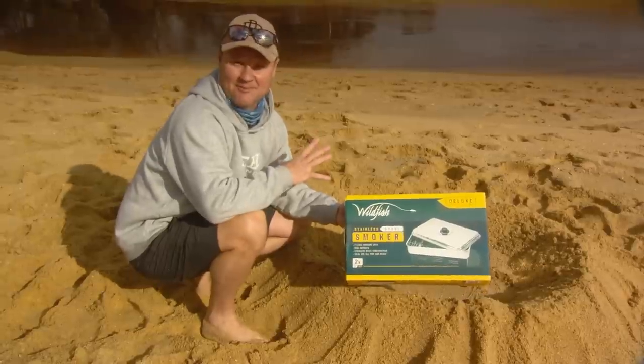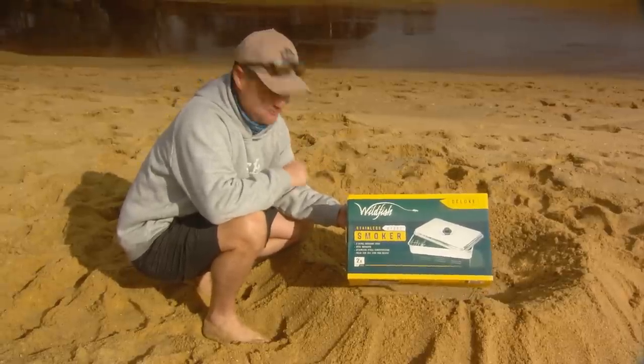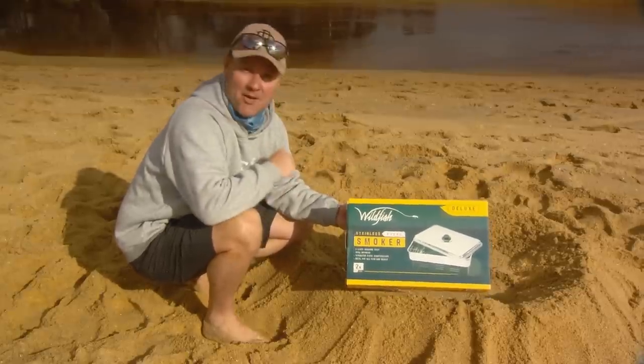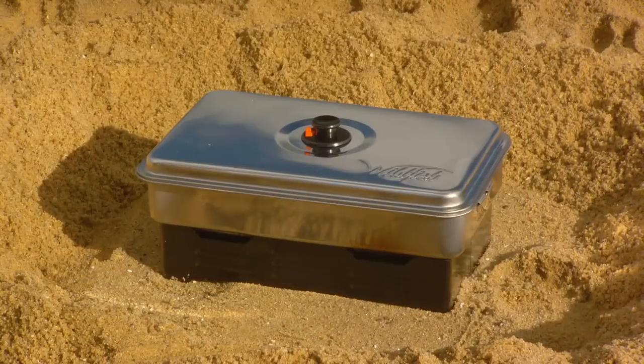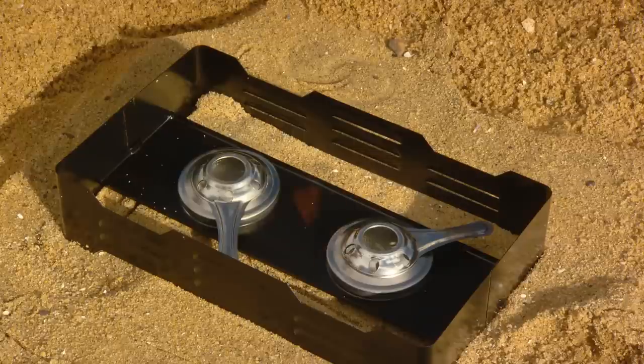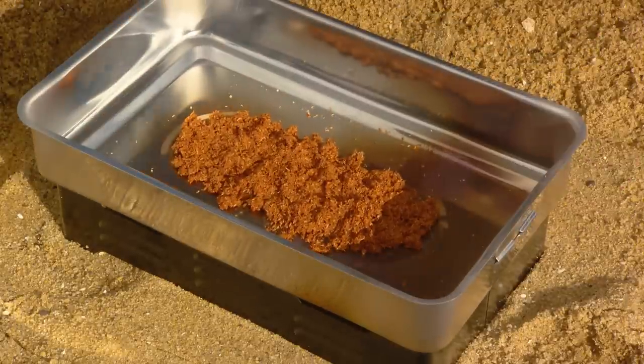Well, the plan was simple this morning, have some fun with my boy and then smoke a few fish. So I grabbed the Wild Fish smoker out of the car. It's so portable, easy. I made a moat around it. It's actually on. Ta-da! As you can see, the smoker is so easy to assemble. Start with your burners on the bottom, put your methylated spirits in, light them, and then just build your way up. As simple as it gets.